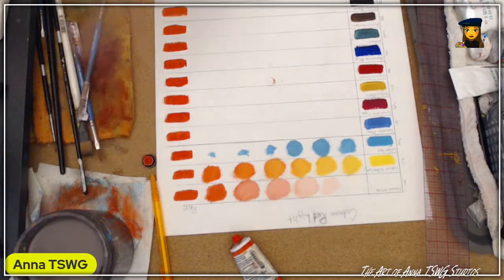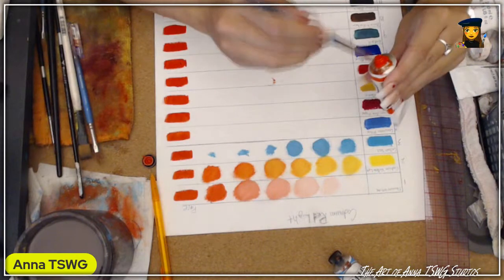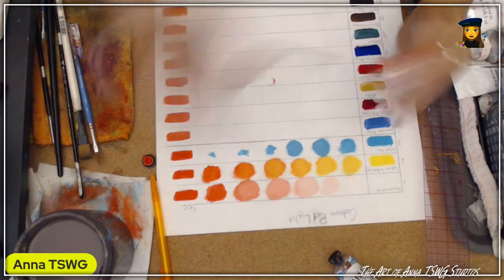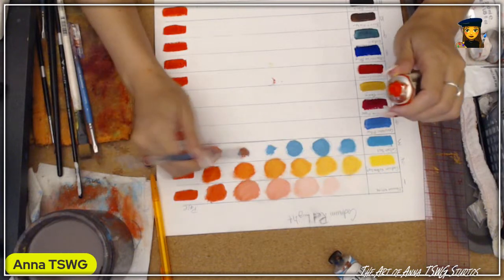So the true test is whether you can make it all the way through an art school. That's the real test on your ability as an artist.